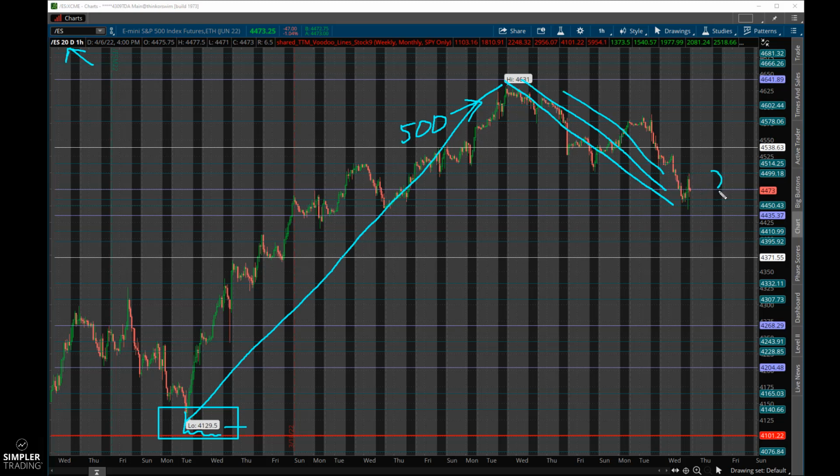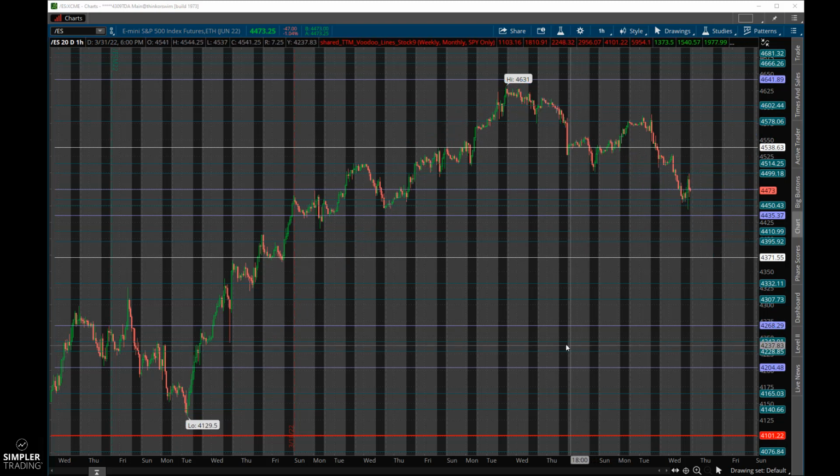Now from here, big question mark: are we going to keep coming down here, maybe to the snow line? I kind of think that's probably where we'll end up being, and then bounce. Or are we going to bounce from here and then just keep working our way back down? And that is the $1 million question. I really don't have even a good feel for it. And again, it doesn't really matter.